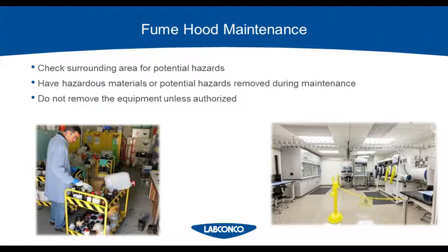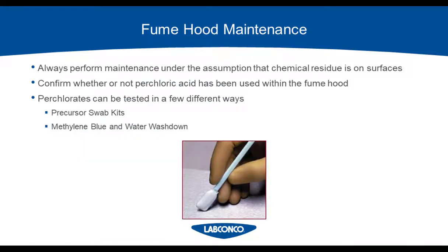The picture on the right shows a pretty clean lab. The picture on the left, a little bit more dirty. So regardless of how the lab looks, there are ways to ensure that you can get the maintenance done properly without potentially damaging or causing a hazard or a risk.